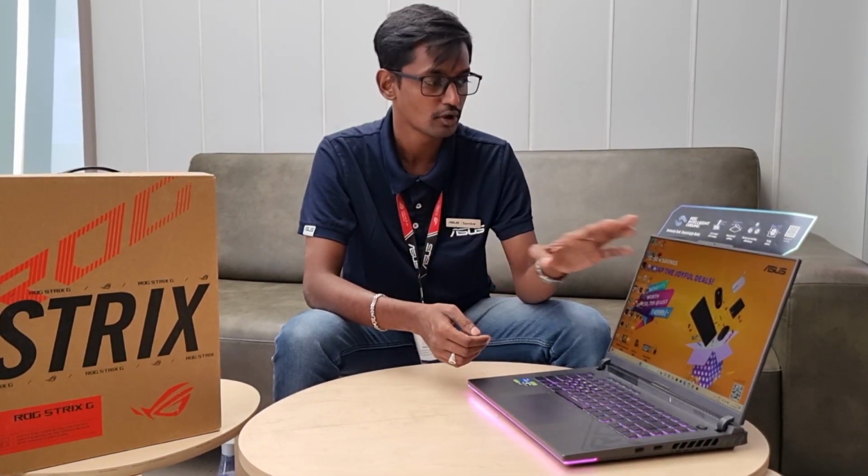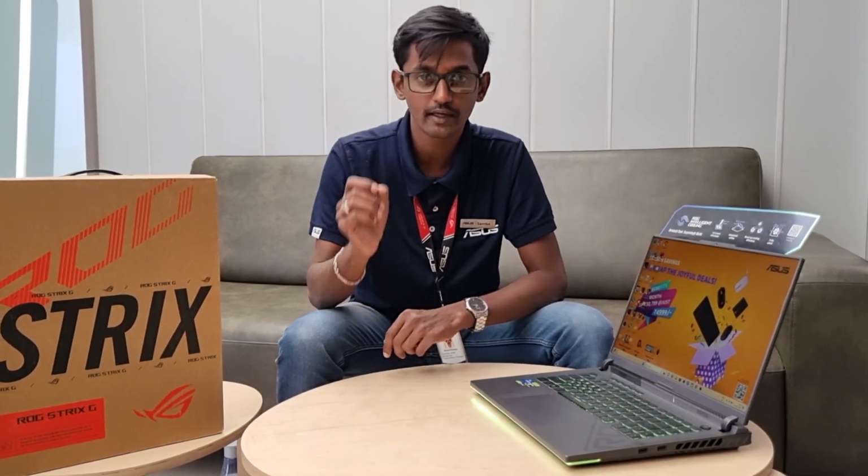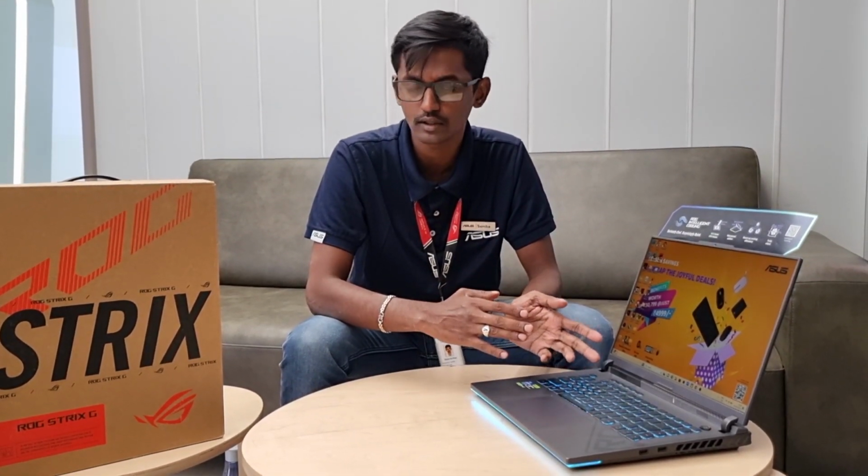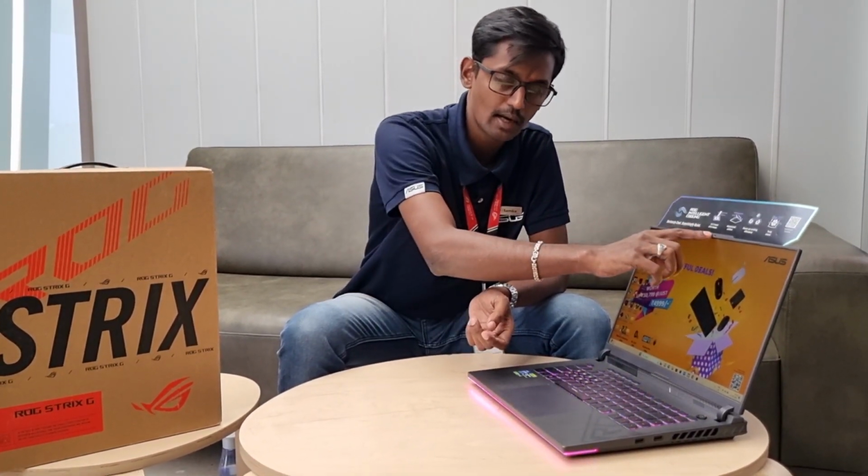Today I am talking about the latest 2023 laptop, the Asus ROG G16. A lot of improvement has happened in this laptop compared to the previous generation. What are the major advantages and what has improved? Let's see. The first advantage is that it comes with the latest 3D NR camera. It's 720p. In the previous Strix series laptops we did not get a camera. Now it is an improved camera.